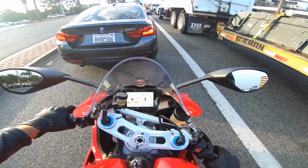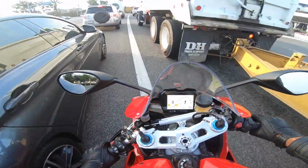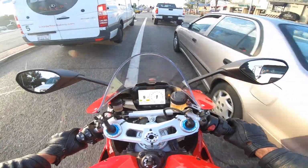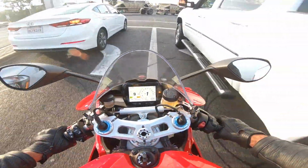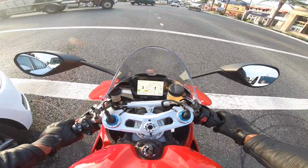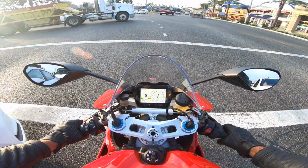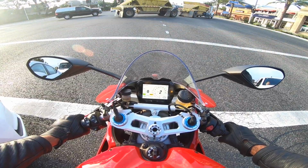1098. Let's split some traffic, guys. Let's get it going. But it's still pretty aggressive. I do like how slim the riding position still is. Ducati sport bikes have always been known for their slim position and positioning, and this thing continues with that trait.